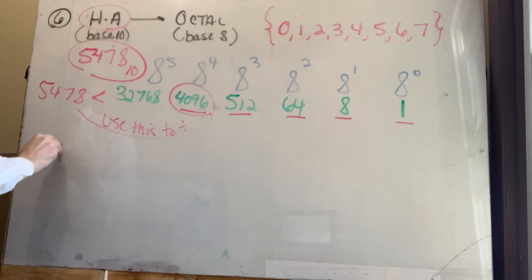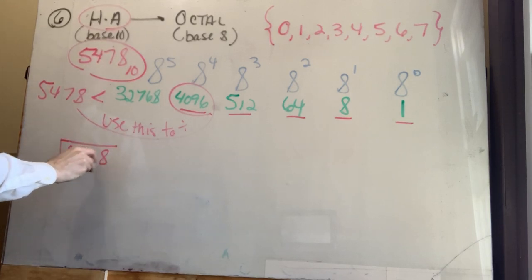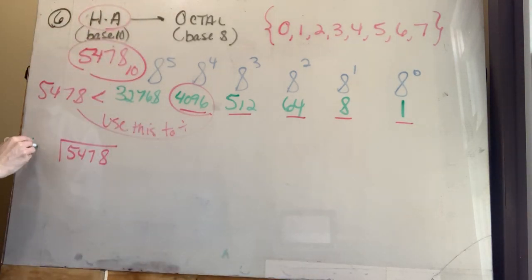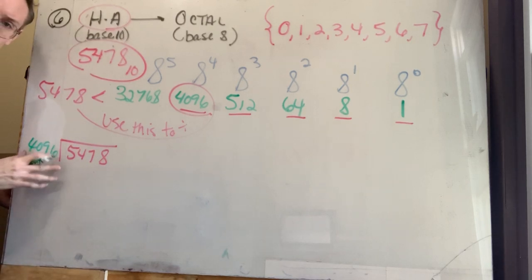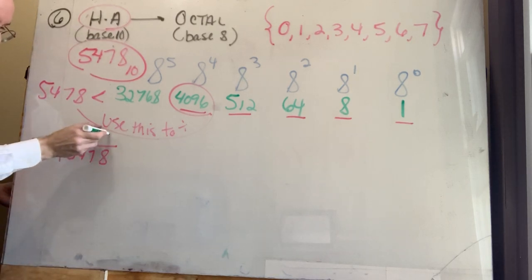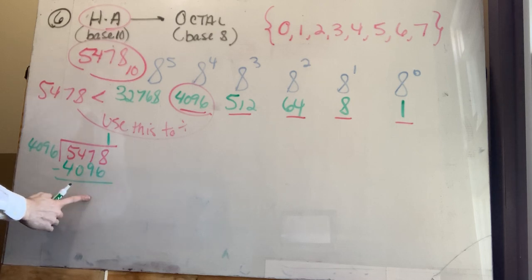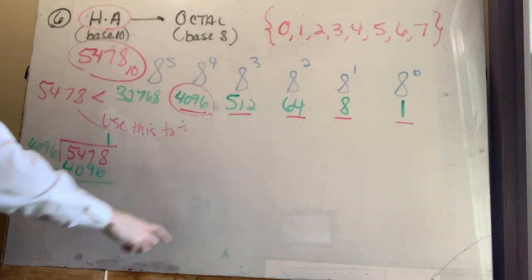Okay. Which means now we have 5,478 divided by 4,096. You'd probably be overshooting it if you use 2, so I'm going to use 1. And it's okay if you use your calculator, but you really do need to use the long division to establish what the remainder is. Right? Because that's how you're going to continue dividing.